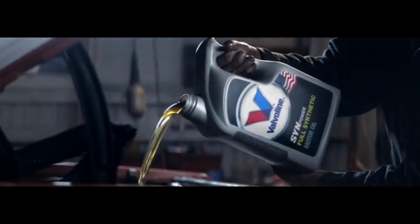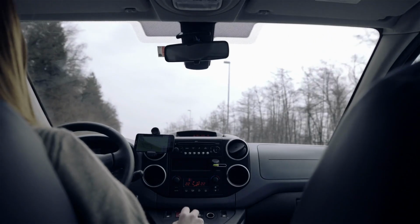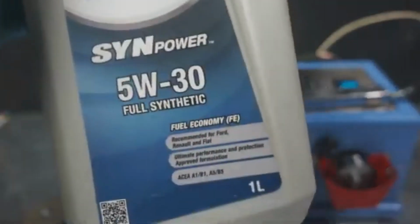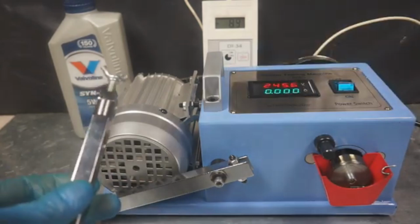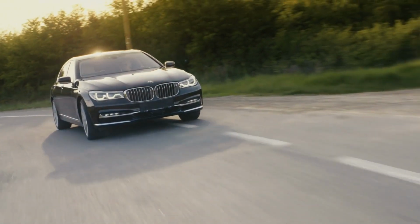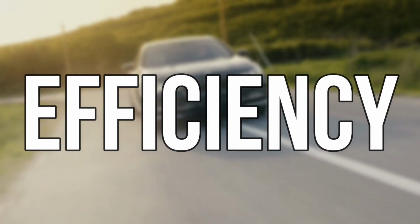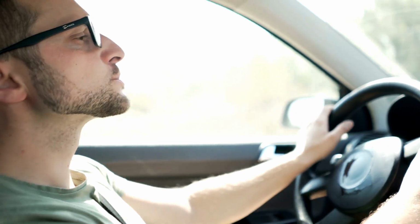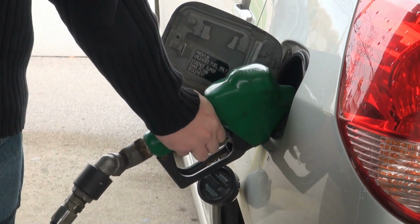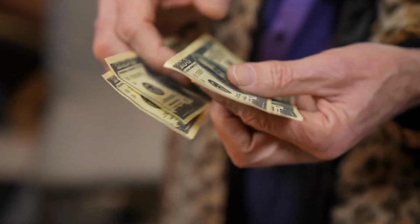Its low temperature viscosity rating is not just a number. It's a symbol of reliability in the face of Jack Frost. We're talking about an oil that ensures fast engine starts, even when the mercury plunges into the negatives. But Valvoline Synpower isn't just about keeping your engine warm and toasty. It's also about efficiency. Drivers have reported up to a 2 mpg increase in fuel mileage with this oil, and in the world of rising fuel costs, that's like finding an extra few dollars in your winter coat pocket.